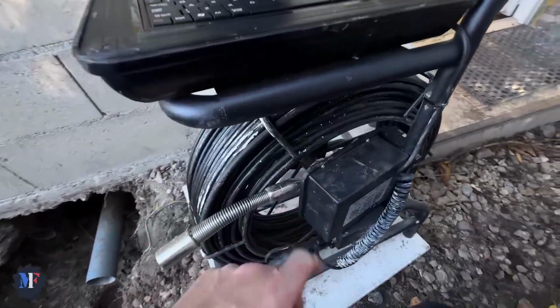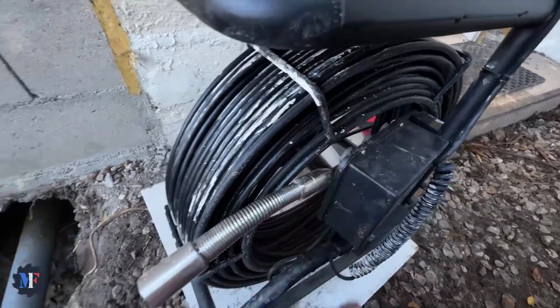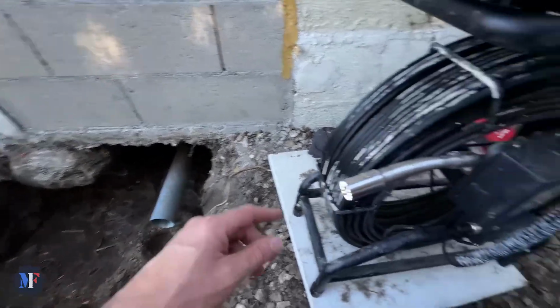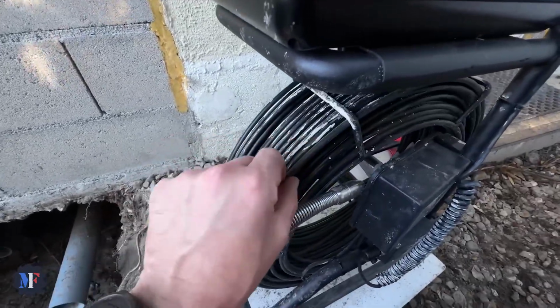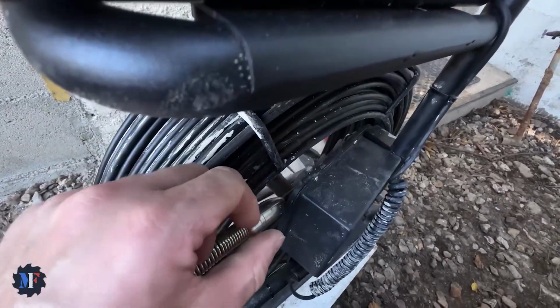We have small rollers here, so feel free to use WD-40 since they're obviously full of gravel inside. There could be dirt, there could be anything you can imagine. So obviously it gets all around and it can get stuck at certain times. Feel free to use WD-40 on the rollers.